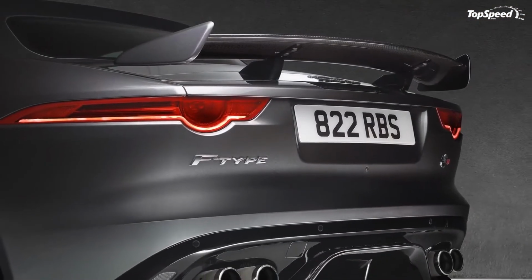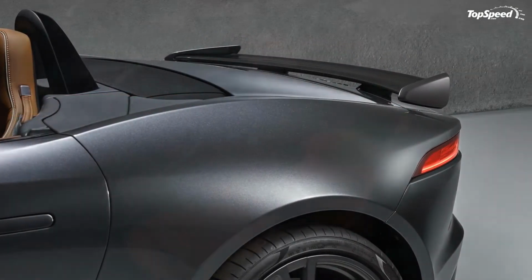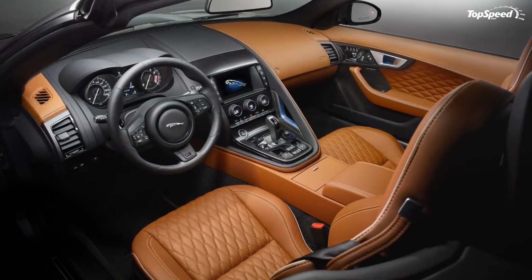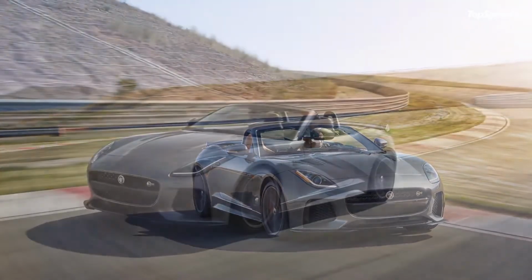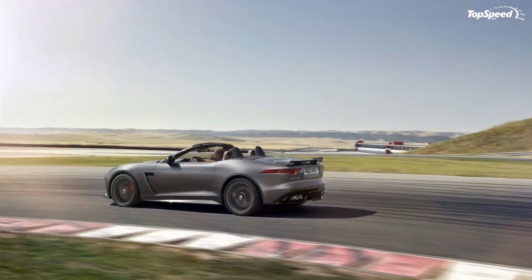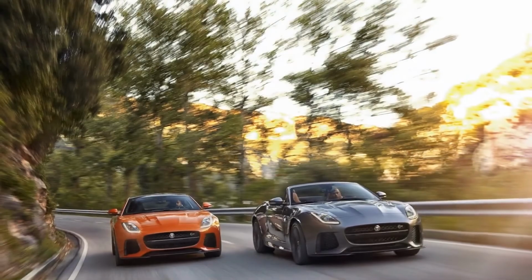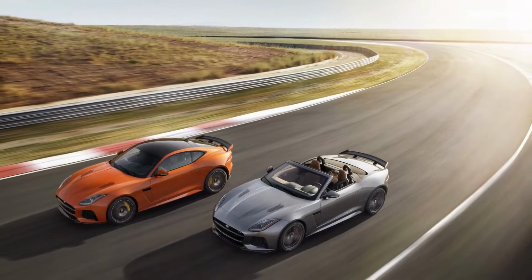Conclusion. First things first, the F-Type SVR Roadster is a helluva package. British styling, high-end luxury, and mind-blowing performance are all here. Throw in the bragging rights of owning the fastest and most powerful vehicle that Jag has ever offered, and things are looking great. The F-Type SVR Roadster is definitely not perfect.